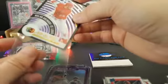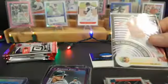Yeah, I'm wondering if they back up to each other in the packs. That's a good question.